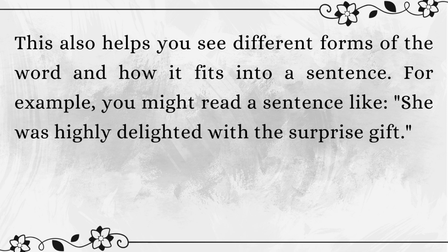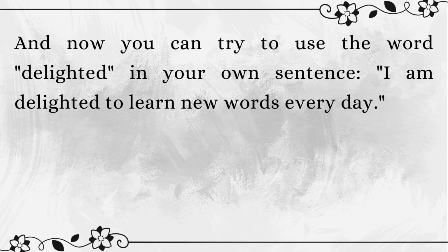For example, you might read a sentence like, "She was highly delighted with the surprise gift." And now you can try to use the word delighted in your own sentence. "I am delighted to learn new words every day."